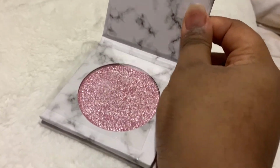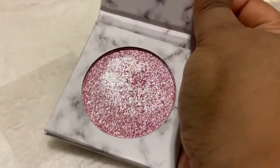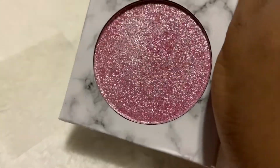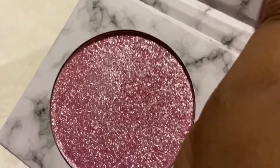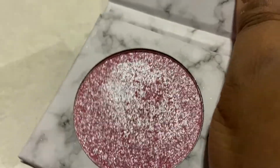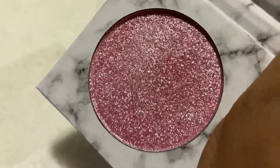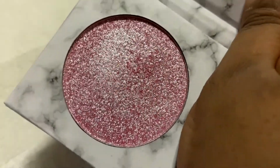Okay, look at that. That's so cute. Look at the little reflex in it. So it's a pink color. Now, the way it comes off, it doesn't come off pink. It just comes off glittery. But it is so pretty and, like, it's so pigmented. Like, when you dip into it and brush it on, it is so pigmented. I love it. But look at the reflex on that. Like, look at all the little reflex.